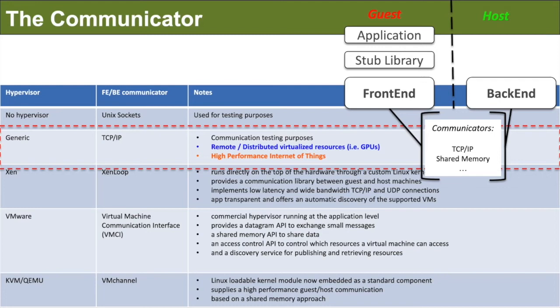The TCP communicator is the most used in most installations of GVirtuS. It was born for testing purposes, to test the communicator, but then it was used for remote and distributed virtualization in the cloud, and even in the high-performance Internet of Things, because in this way we can invoke CUDA kernels using GVirtuS even from a Raspberry Pi.